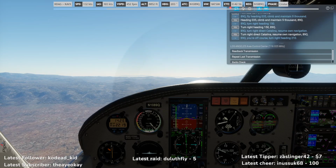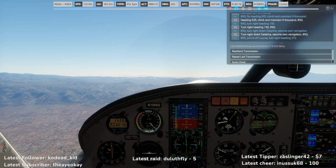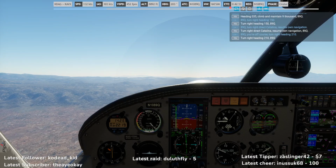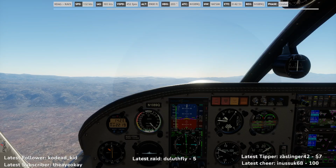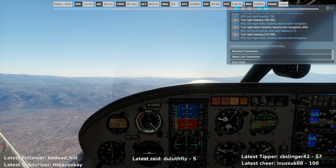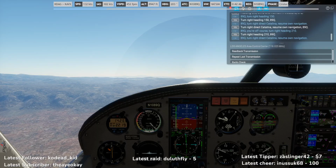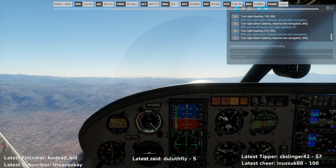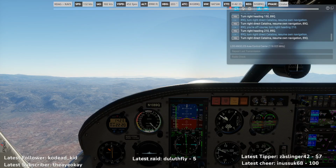Quebec, you're on course. Turn right at 210. 89 Quebec. Quebec, turn right direct Catalina. Resume on navigation. 89 Quebec.